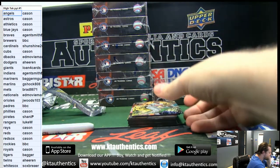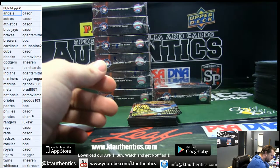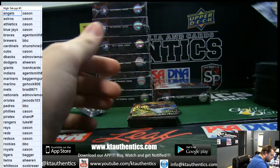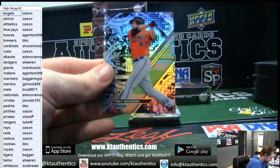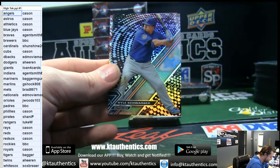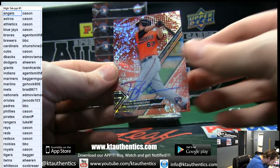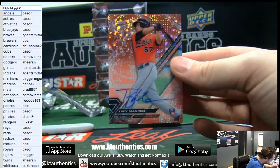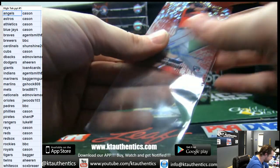All right, guys, we should have one or two more autos. I'm not sure. We got Roberto Alomar. John Smoltz, Trey Mancini, Kyle Schwarber, and Red. 9 of 10, Red. Trey Mancini for the Orioles.